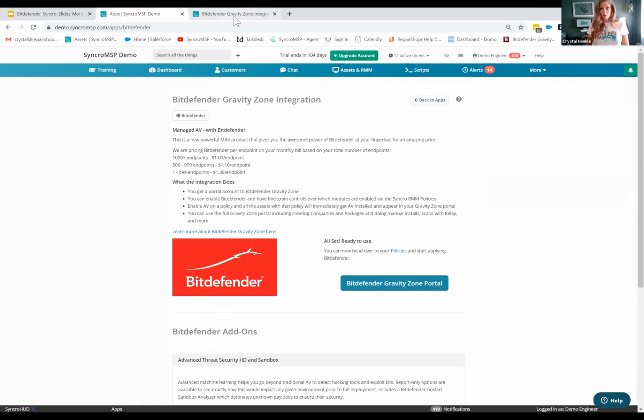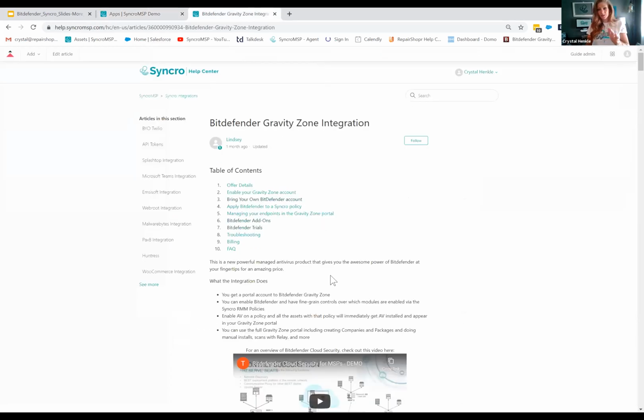In addition to that, we have this awesome knowledge base article. And so there's been a couple of questions on, hey, when we looked at that picture that shows all of the things that are just included in GravityZone, and then there's the add-ons on that outer circle, we define all of those things inside of our knowledge base article, which is really helpful.